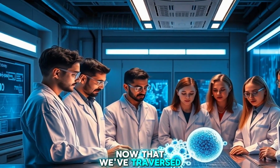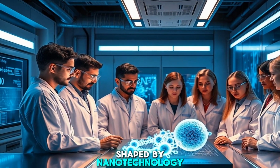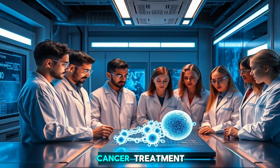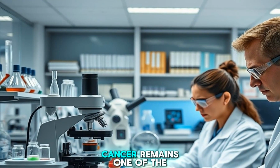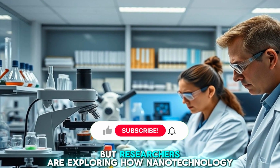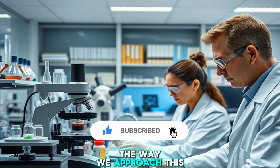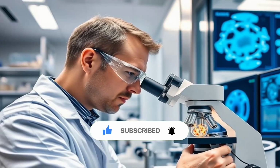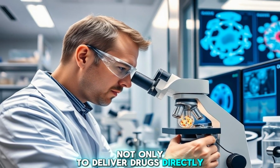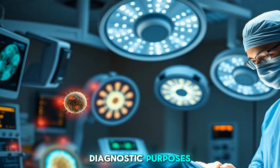Now that we've traversed the promising landscape of biomedical innovations shaped by nanotechnology, let's talk about one more monumental application: cancer treatment. Cancer remains one of the leading causes of death worldwide, but researchers are exploring how nanotechnology can revolutionize the way we approach this formidable foe. Nanoparticles can be engineered not only to deliver drugs directly to tumors but also for imaging and diagnostic purposes.